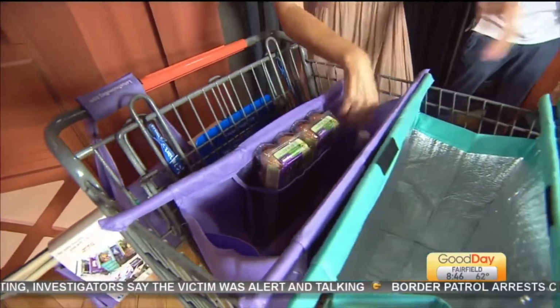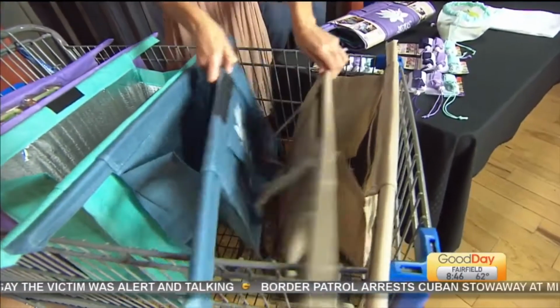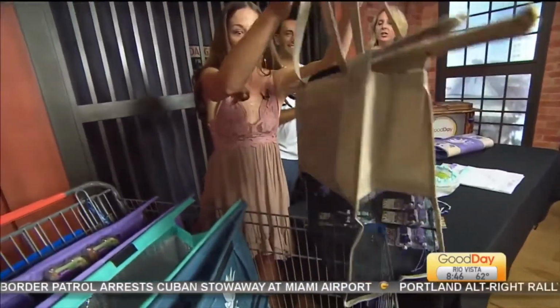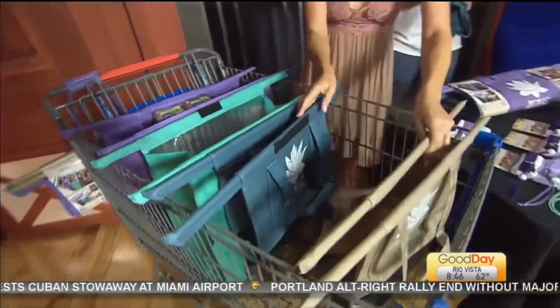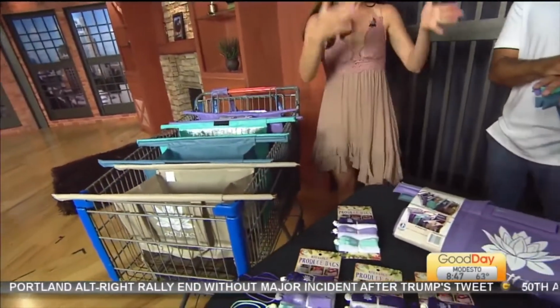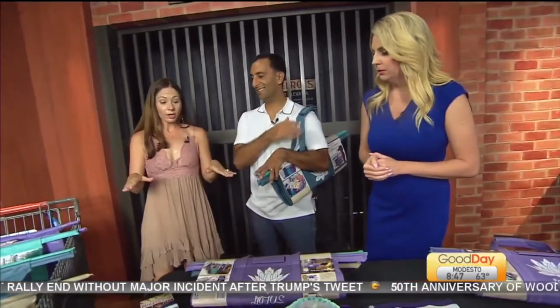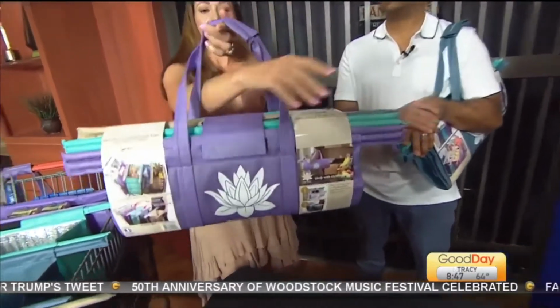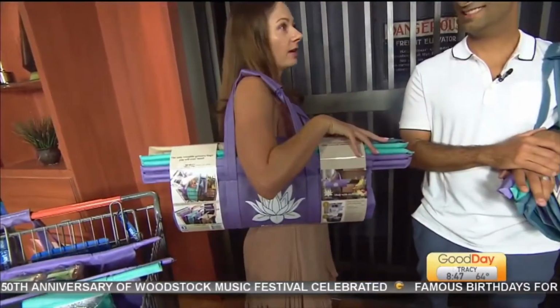And then when you get to your car, super easy, they just detach and they each have handles to put them right in your trunk. And they're a good length because they'll just lay in there as well, or be able to sit up in your trunk. Yes, so it keeps your trunk organized, and then when you're home, all 4 bags, they just roll right up, so you have an easy, lightweight carrier to go to the grocery store with.